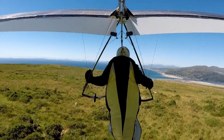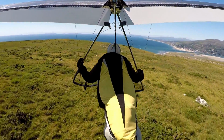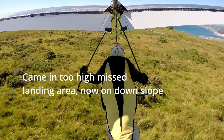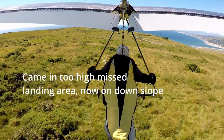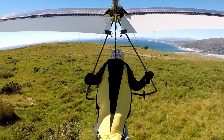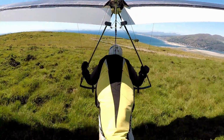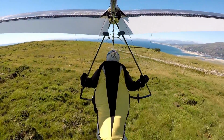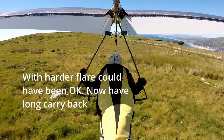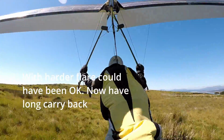Then I start to go down the sloping area of the field, and I just have to hold the glider just cruising down the downslope until I reach the flat area at the bottom. As it was at the flat area at the bottom, I should have given a massive flare, but completely got it wrong, didn't give a decent flare, and nosed in.